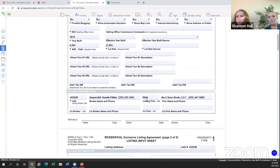So if you're like, I just want to do it myself, then you would just click on the upper right-hand corner in Transaction Desk. There's a little button that says Upload Listing. When you click that, it will get you into Matrix, and then you can start the data entry. Go ahead and do that.